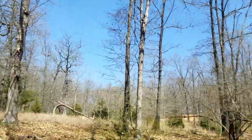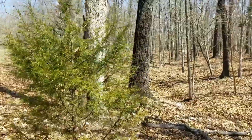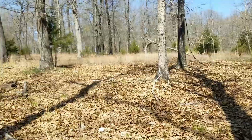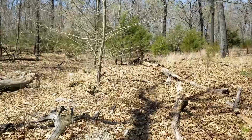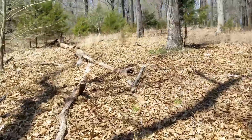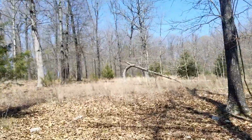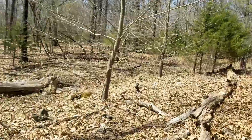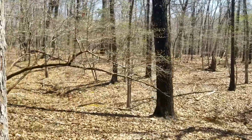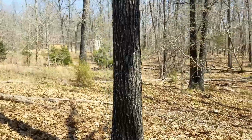Walking uphill now. Remember that storm we talked about? Well, all these trees blew over in that same storm. I bet you anything. We'll call it the storm before Daryl arrived. That one blew over and broke. These are falling in the same direction. That's going southeast. All these trees, you could see all the trees that blew over that year.